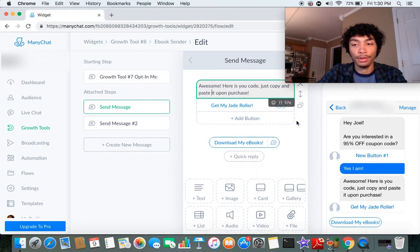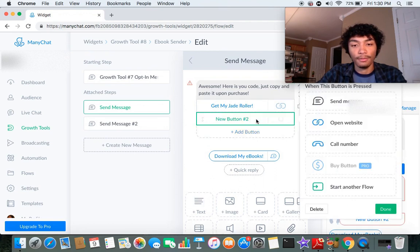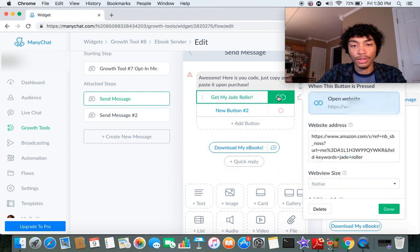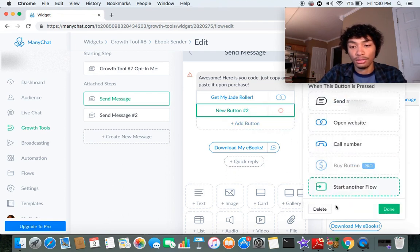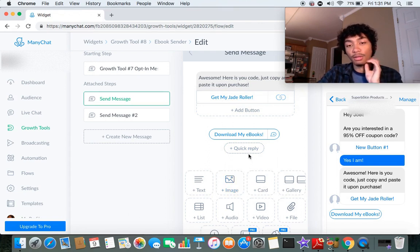Alright, so from here, what we're going to do is we can go ahead and add, let me see, add a button. So once they go here, they can go ahead and click on the website, and then how this tool works is it'll generate a coupon code when it's connected to the Zapier account. However, all you guys need to do, how do you get rid of this? Okay. So this will go straight to the website, and then from there, what you guys need to do is add another message on here. And once you send the next message, that's going to be the coupon code.